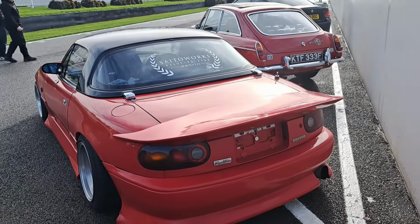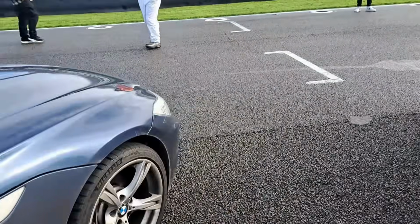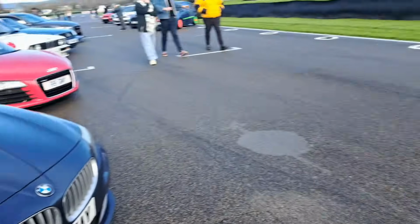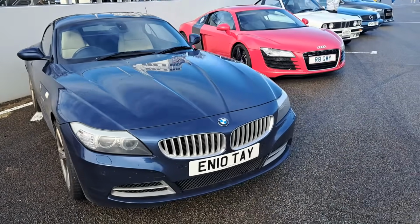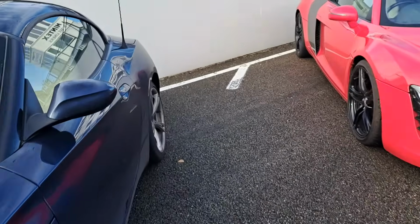Actually, not an MX-5. And we've got a Z4. This is the 3.5 6-cylinder from 2010. It's had a beige leather interior, viewers. I do like a nice beige leather interior. Yes, it is. If it had wood, it'd be even better.